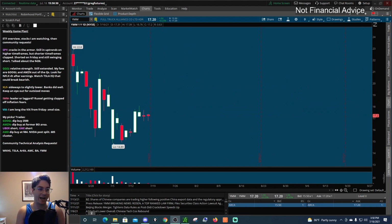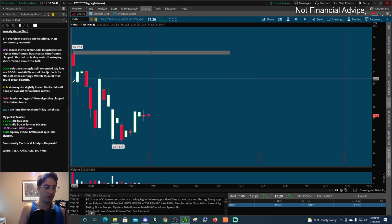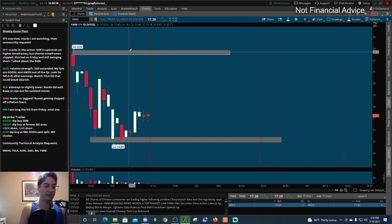Lastly, we've got YMM, Full Truck Alliance Company. I've never heard of it before, but it looks like it's a relatively new stock. So we have our highs up here at about 22.80. We have our low, lower high, lower low, lower high, lower low. Now we're starting to potentially get a trend change. So this is our demand zone down here. These are our supply zones.